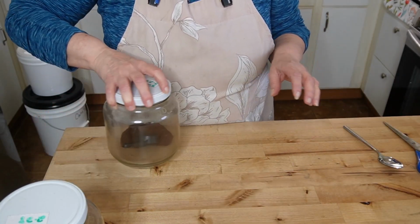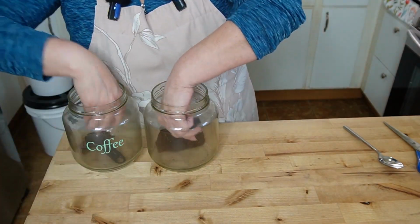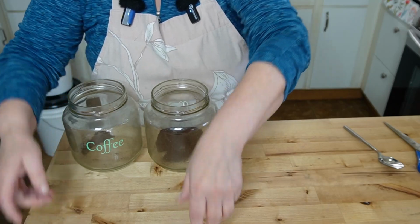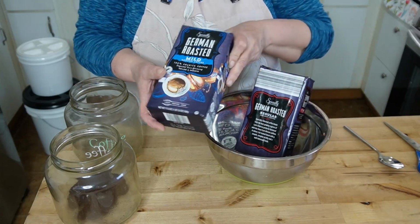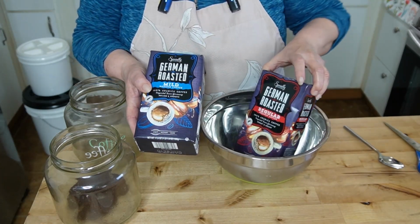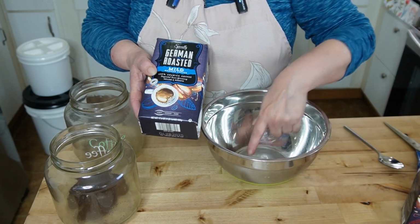And the last thing I need to do is fill all my coffee jars. Each one of them has a tablespoon measure inside, and I just leave them in there. Our favorite coffee is from Aldi's. It's a German roast. It's a regular and a medium, and I like mixing these together. So I have a bowl.